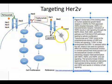So I don't need you to know which binding site trastuzumab versus pertuzumab binds to. But for those of you who are visual learners, this is what this looks like. Here's the HER2/neu receptor, and pertuzumab and trastuzumab are binding to two different components on the HER2/neu protein. And of course, lapatinib is a small molecule inhibitor that's basically working at the intracellular level.